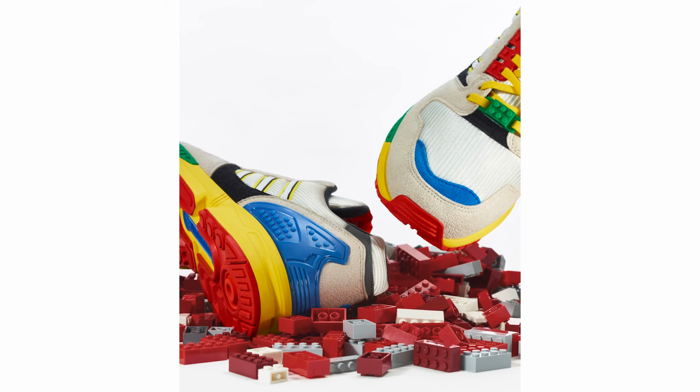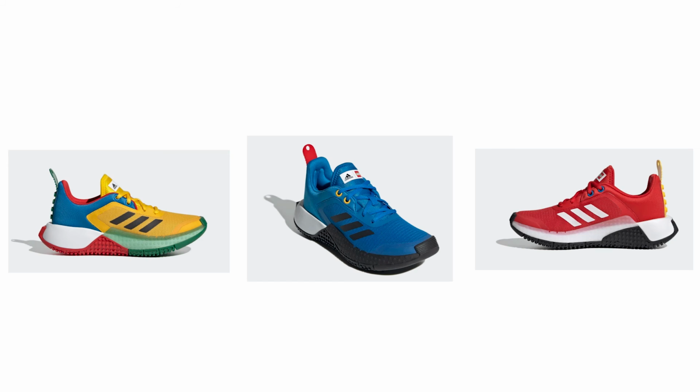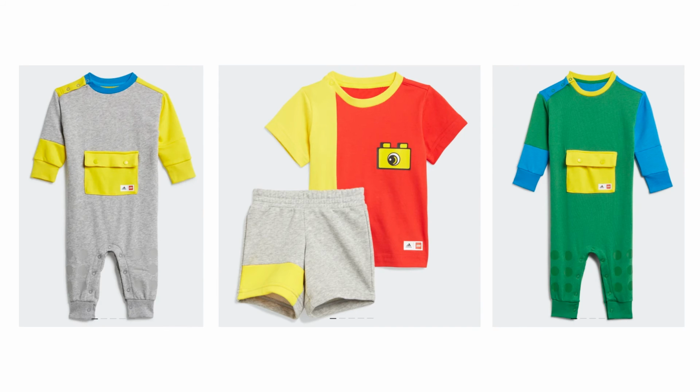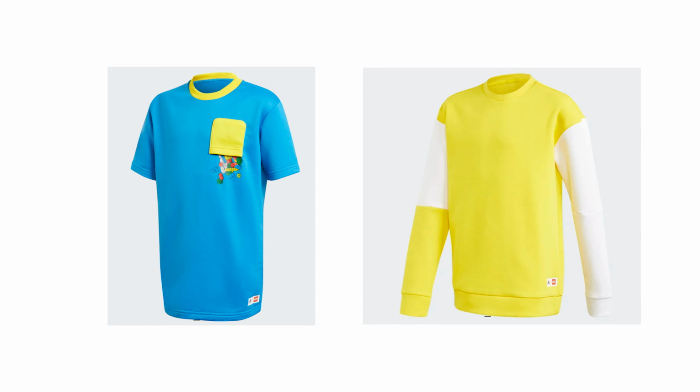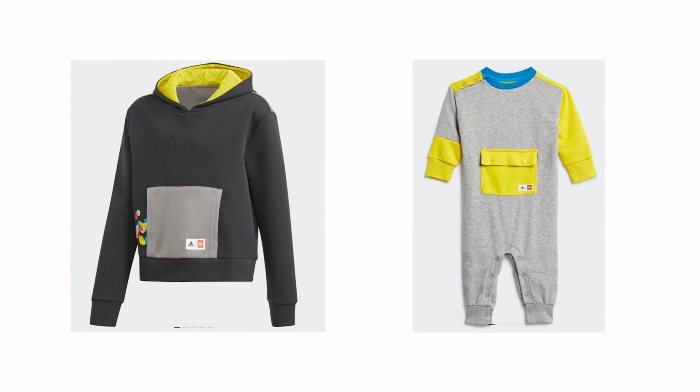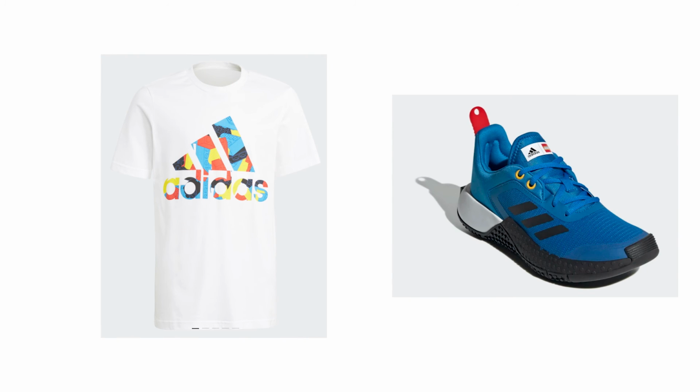I'm not a fan of the color scheme of these shoes, but I am sure they will be sought after by collectors. They have made additional shoe models and sweatshirts, sweatpants, t-shirts, baby clothes, etc. However, I find this less interesting than the Levi's deal because even though I may not agree that you want to put Legos on your clothing, that is something unique and different about that series, while the Adidas partnership mostly deals with co-branded clothing and shoes.